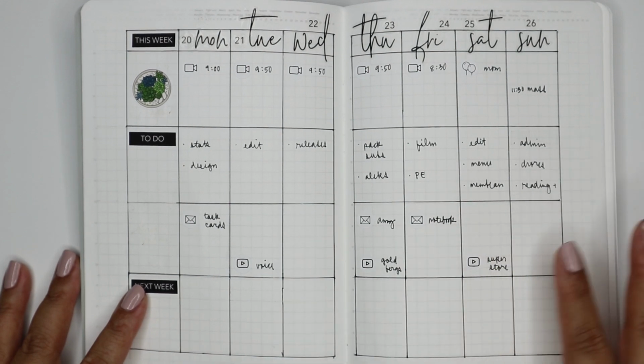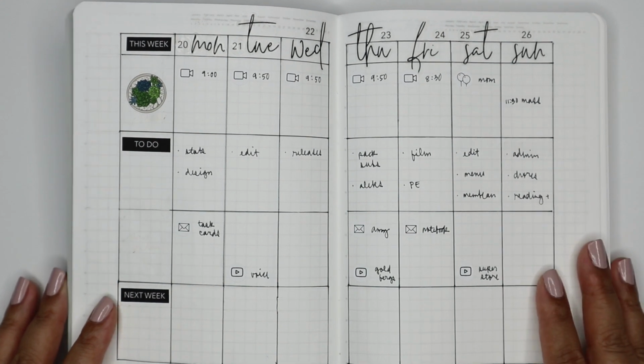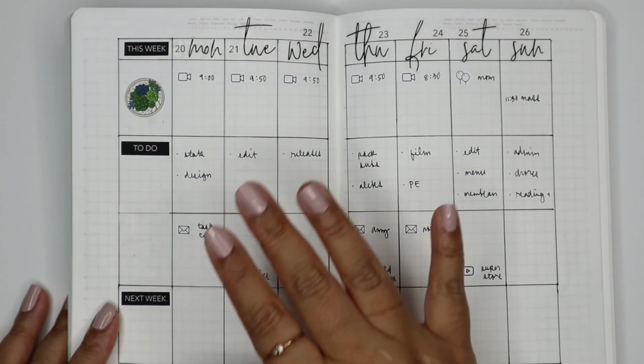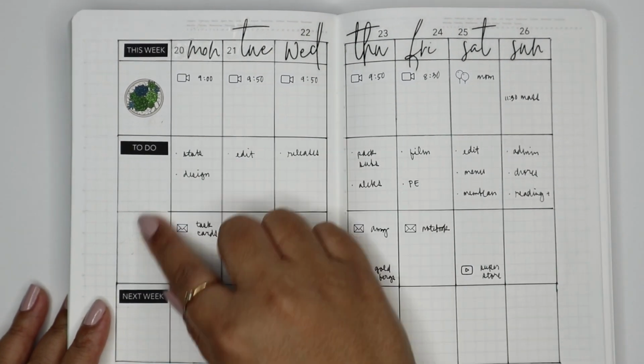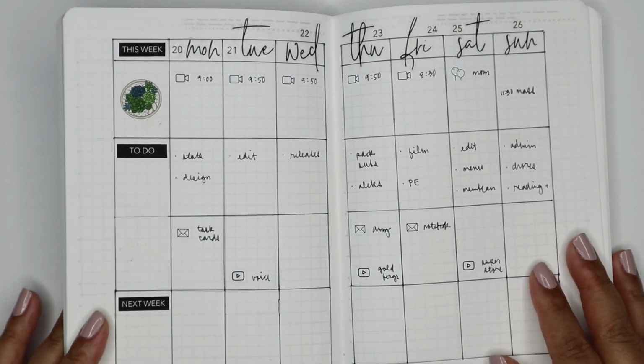That's how I plan, and that's how I'll use any planner that I use probably, unless you guys want me to experiment with different layouts. This is truly how I would plan in this planner. So, same kind of layout as my weekly fold out pretty much.